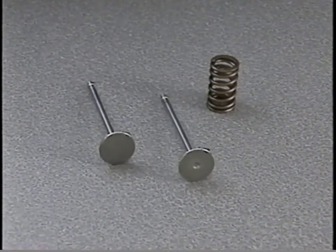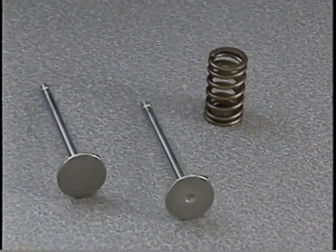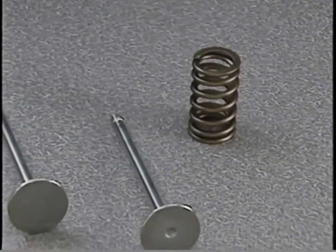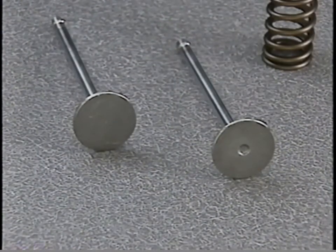Replacement valve springs can be used on either the intake or exhaust valves, and there's no need to change exhaust valve springs when installing a Mopar accessory exhaust brake. You can still distinguish intake from exhaust valves by the dimple in the exhaust valve.